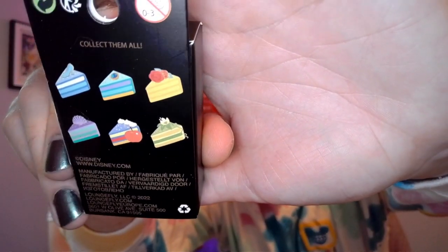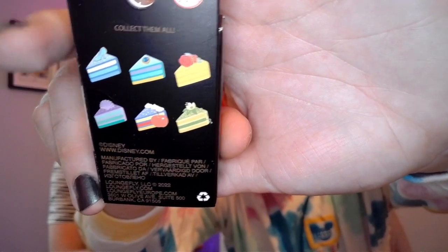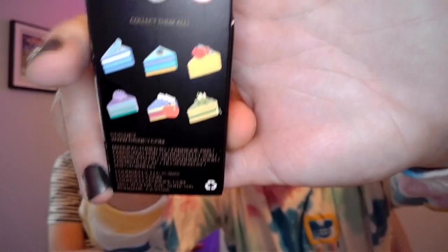So here we have the cake slices. We've opened this before, and we currently have Cinderella, Jasmine, Belle, Little Mermaid, Ariel, Snow White, and we are looking for Tiana still. So we have 2 boxes today.